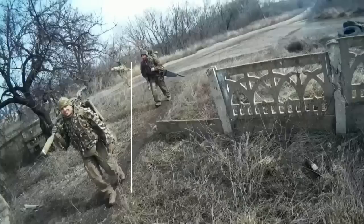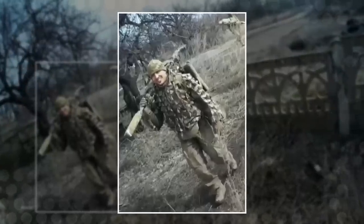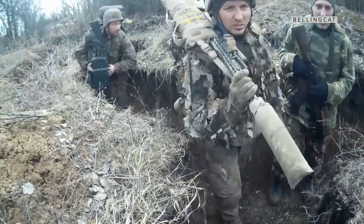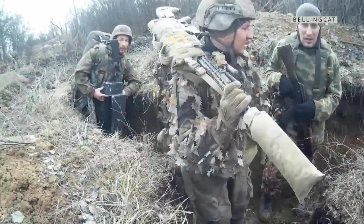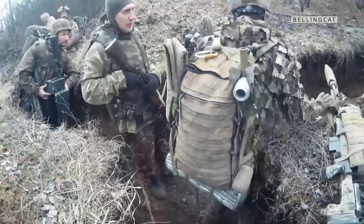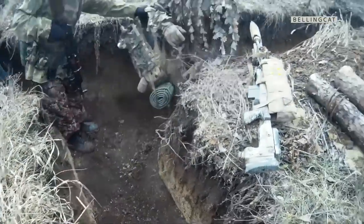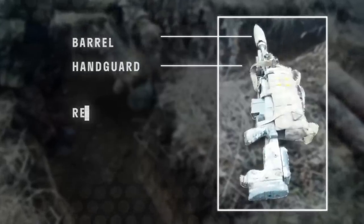One of the soldiers is holding a weapon, which appears to be a sniper rifle, but we can't see it clearly enough to identify it. In a longer, separate video of the same group seen by Sky News, we can see the same soldier and the same rifle. This time, it is clear enough to ID. Using the techniques that we described earlier, we believe that this is a British-made Accuracy International rifle, model AX338. We have compared this rifle to an image in the manufacturer's official brochure, and we can identify these key similarities.